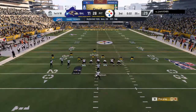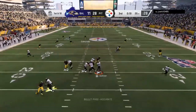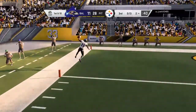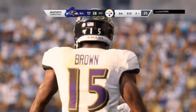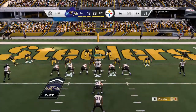I guess they have to feel a little gratified to at least get on the board last time, but still work to do. No doubt about it. I wonder now if they're going to try to increase the urgency. And that's caught inside the 30. And he is into the end zone for a Baltimore touchdown. Marquise Brown, 75 yards. And the Ravens cut into that lead.